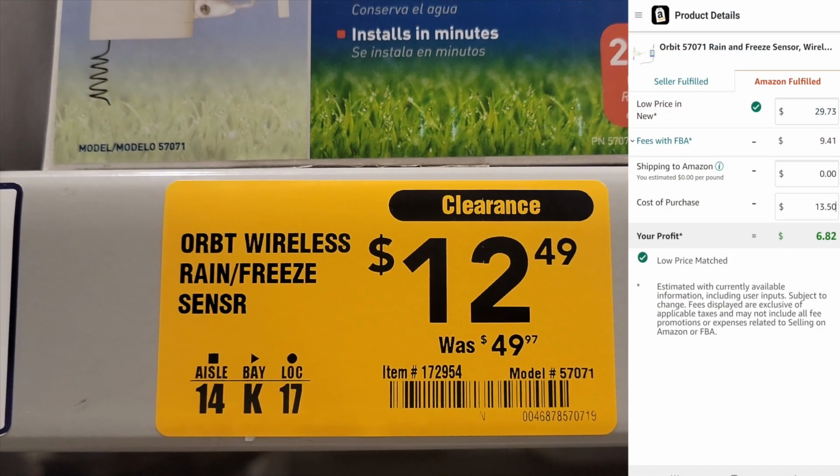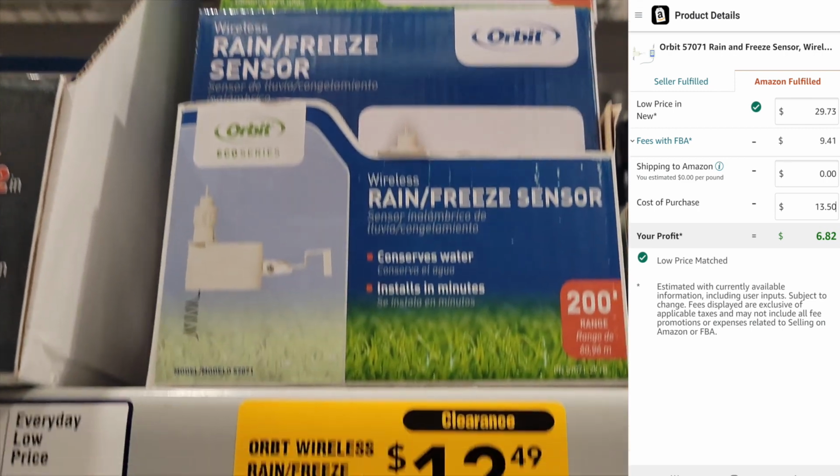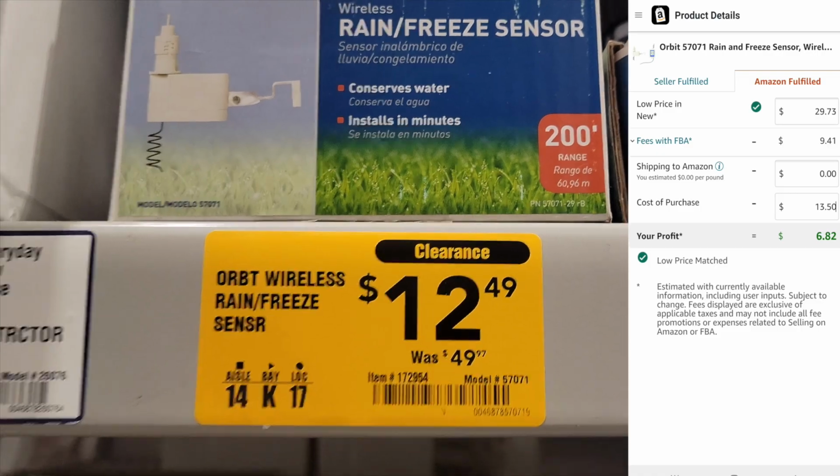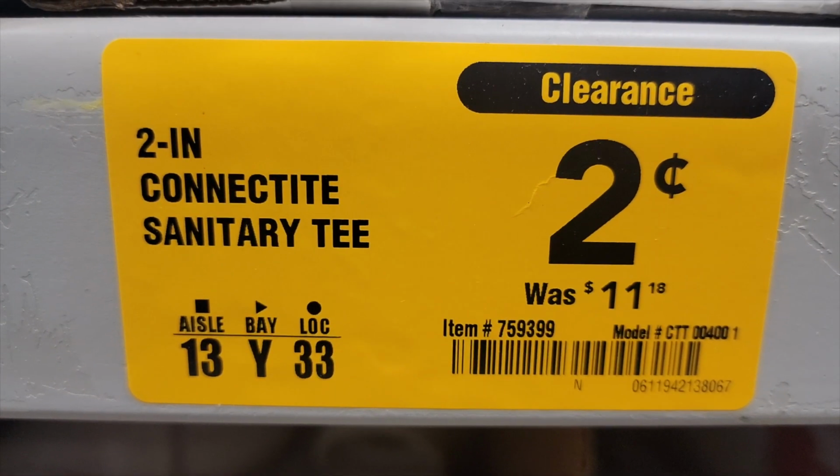Here's another situation for a reseller. You make $6 profit, but once again, you're spending $13 for this item. And is it worth it? So I left them alone.